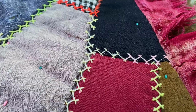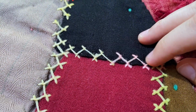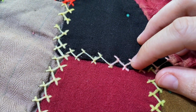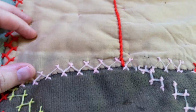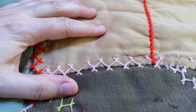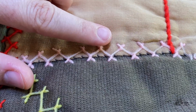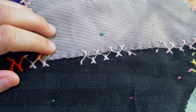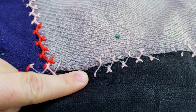And now some of them, if you look really closely, you can see the edges were turned under and they were basted down with running stitches. You can just see them there. Come over to a piece like this though, and you'll see it was folded under and whip stitched down with those little bitty whip stitches. Here again, we see it was turned under and running stitched into place.